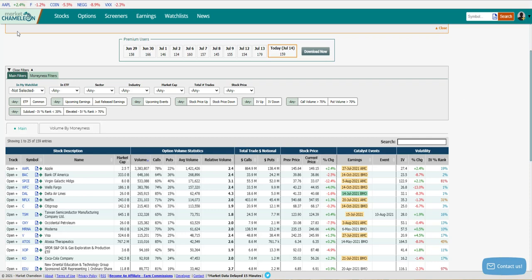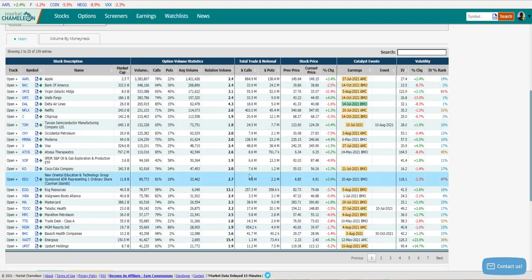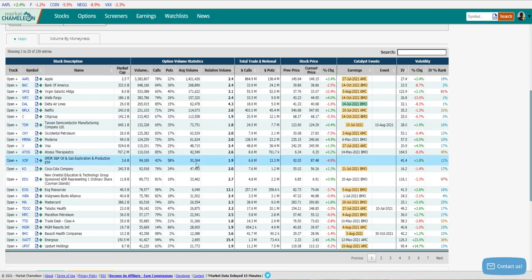All right, so we are here at marketchameleon.com looking at their unusual option volume page. I have sorted the volume by options volume, most to least. I like to see where a lot of the action is.